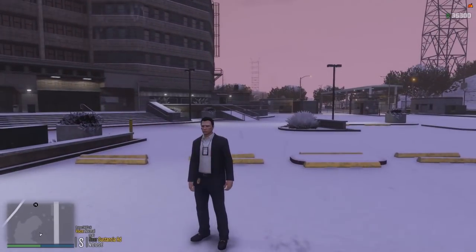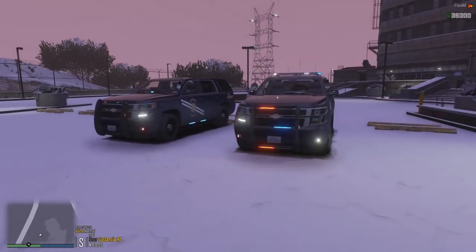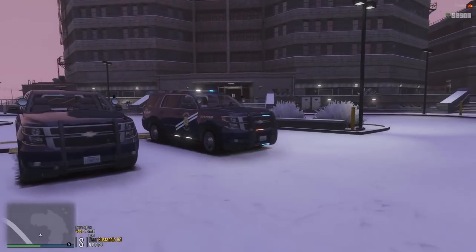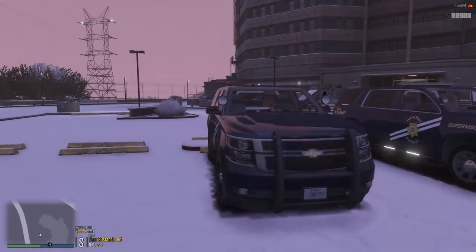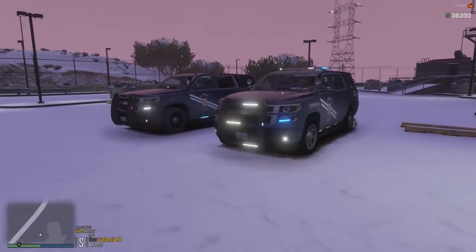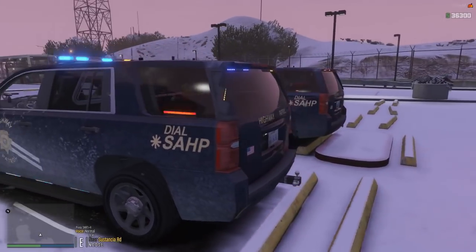But let's take a look at these cars. So today I'm bringing you guys two 2016 Chevrolet Tahoes, and both of them look absolutely beautiful. One of them is obviously going to be a light bar model with the supervisor on the side, and the other one is going to be a slick top with the ability to go unmarked. So let's take a look at both of these cars. Both of these cars look absolutely amazing, and we'll look at some differences in the lighting patterns that we have and all the options that these vehicles come with.